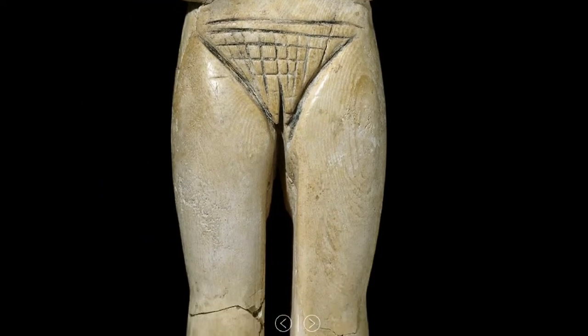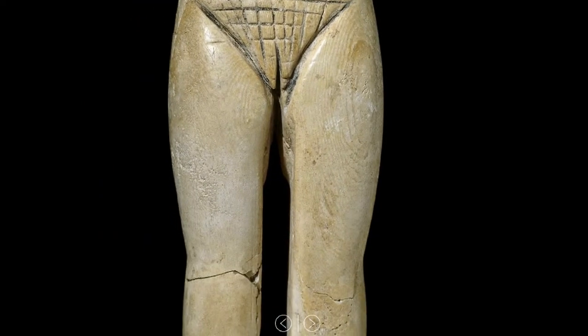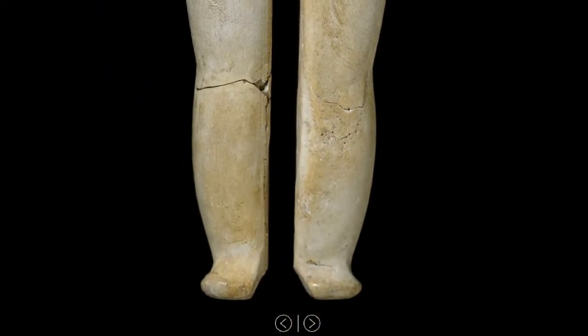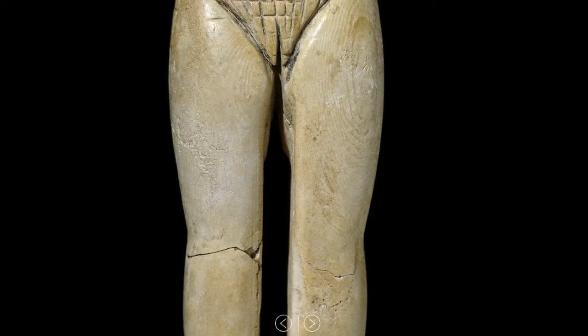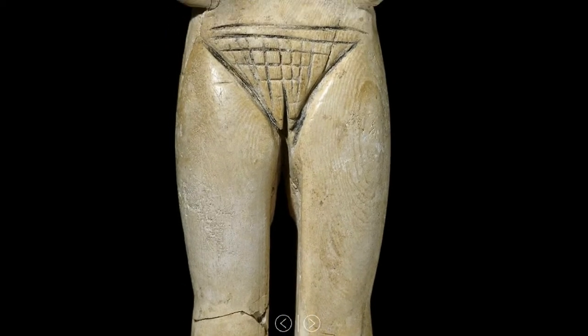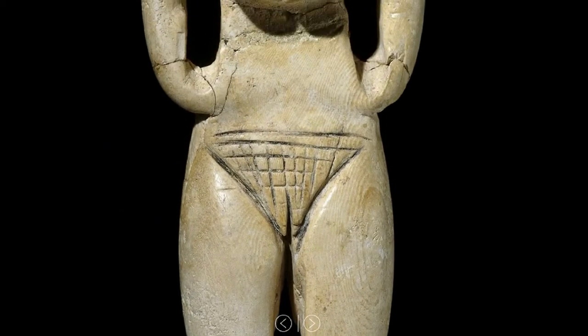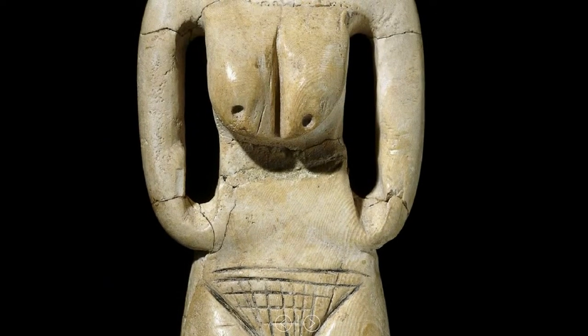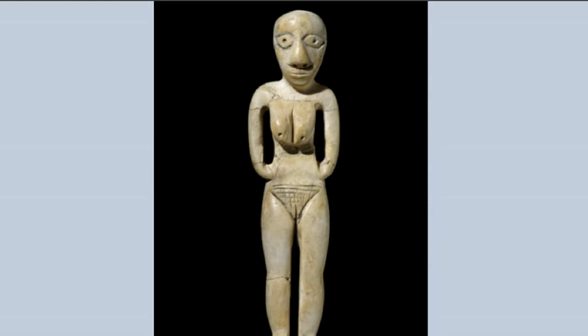The head, nose and eyes are disproportionately large, but the whole figure has been well carved and then polished with great care. Its modeling shows a remarkable degree of technical ability at this early date in Egypt's history, and its presence gives us some of the first indications for the rich set of beliefs that surrounded death and burial in ancient Egypt.